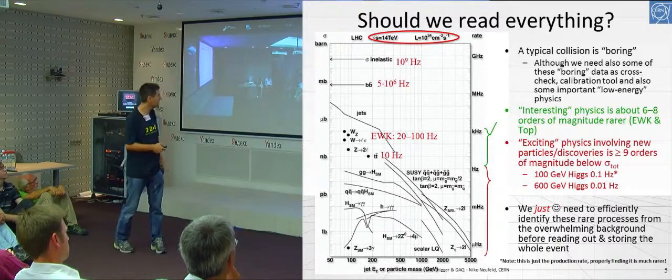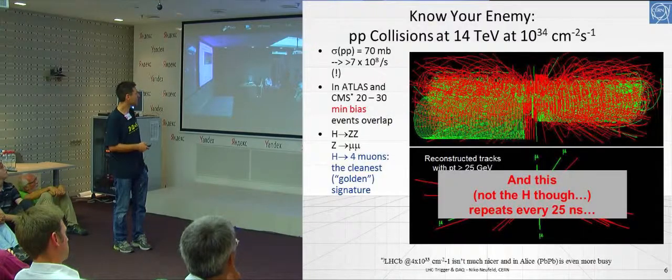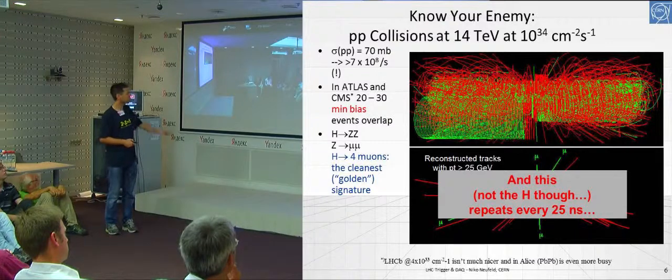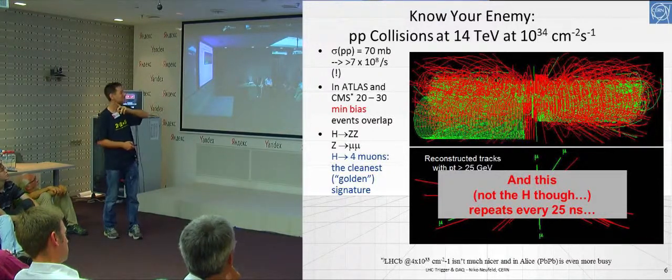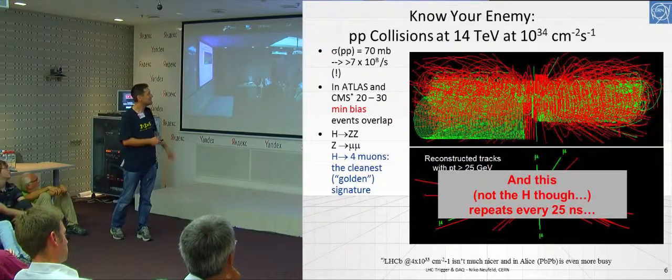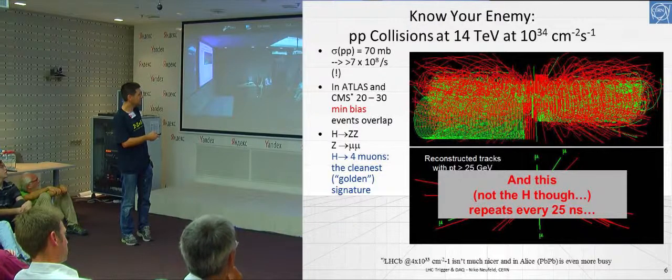Just to illustrate, this is another nice plot which shows what the challenge in the trigger is. This is when you have protons colliding at 14 TeV. This is a simulation, but we are not yet there, but almost, and it looks graphically the same at 8 TeV. This is when protons collide at the LHC. And this is what you always get.